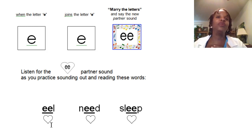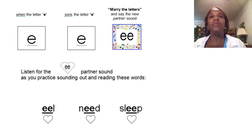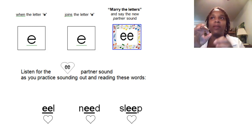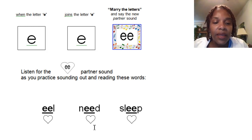First word, I'll go first and then you repeat after me. Eel. You say it. Eel. What's an eel? Do you know what an eel is? The best way I can think of describing it is a little slimy, snake-looking creature that lives in the water. It's a black, snaky-looking animal that lives in the water. Eel. All right. Next word.